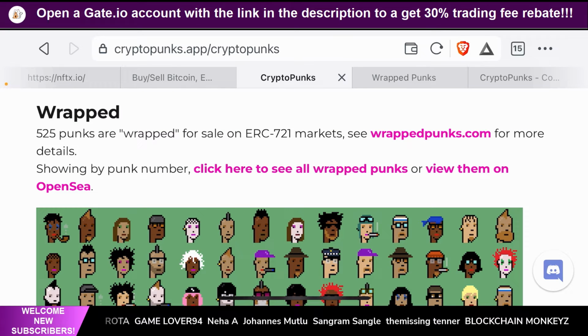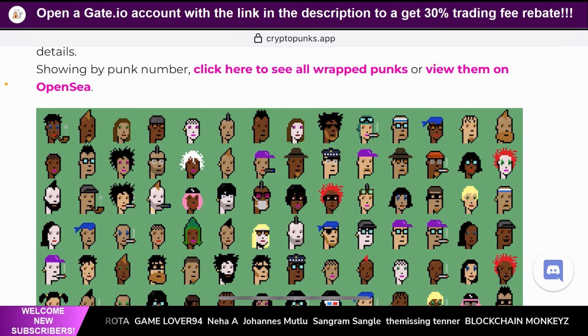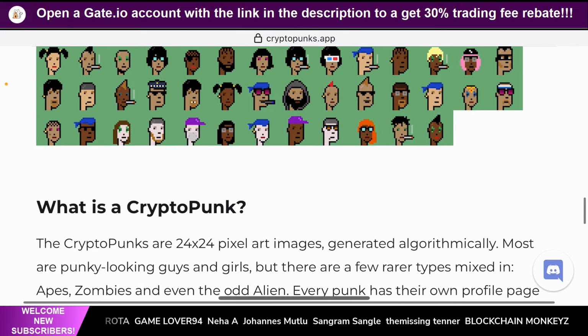will give you much more ease of access, because you'll be technically using it the same way how you use wrapped Ethereum, right? By showing the punk number, click all the punks here. You can see all the wrapped punks here, or view them on OpenSea. So by wrapping them, you can make them available for sale in OpenSea, which is also another benefit, right?